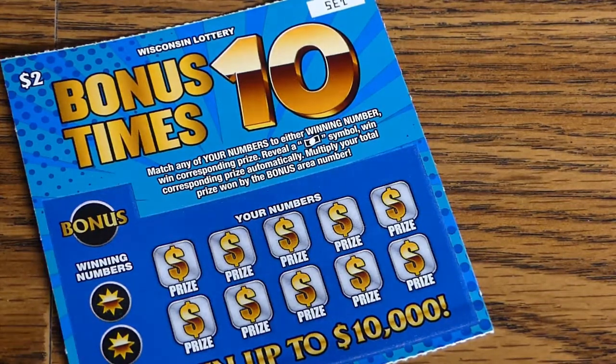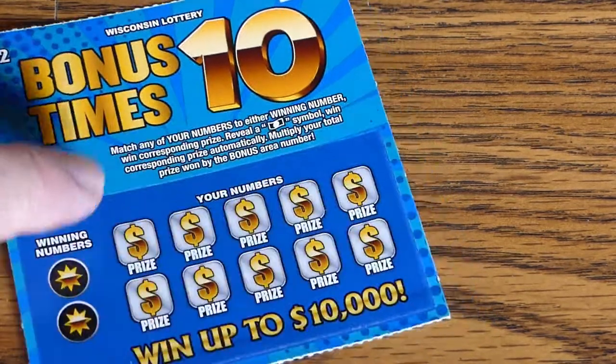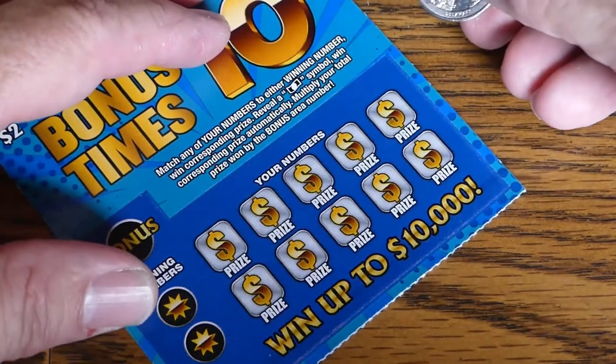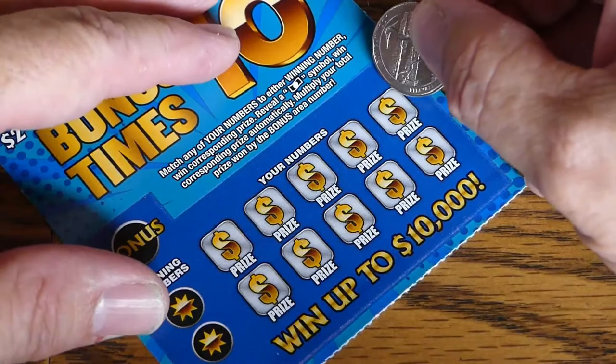So the bonus times 10 lottery ticket came out just recently. Match any of your numbers to either winning number, win corresponding prize. Reveal a dollar symbol, win corresponding prize automatically. Multiply your total prize won by the bonus number. So we'll have to see. All right, let's start scratching and see if we come out a winner. I spent $20. Let's see if we can win more than $20.